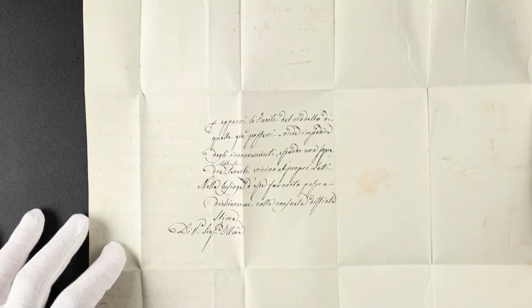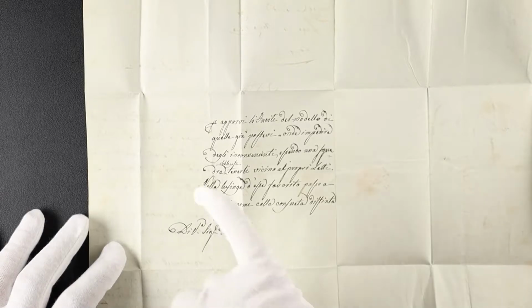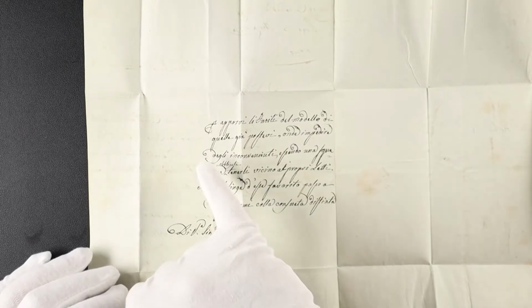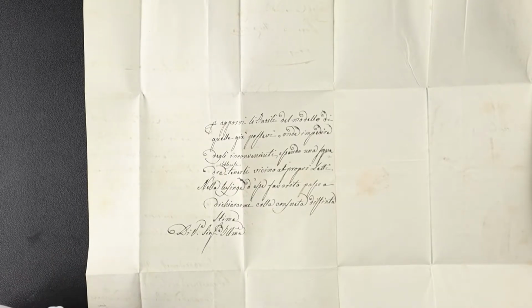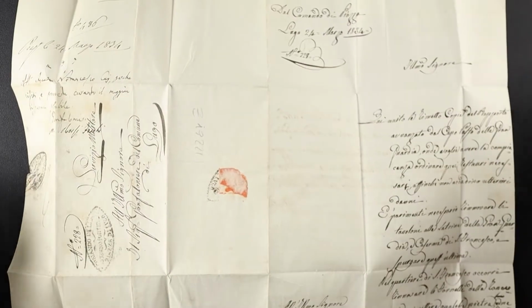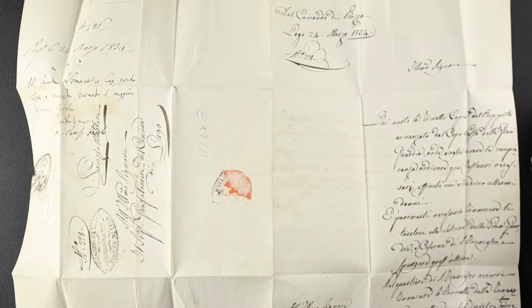Amazing that they were so good at writing. Look at the pretty little curls and stuff. Man, it's just super pretty. So there you go. I wanted to take this one out so that we could take a peek at it and see what is going on here.